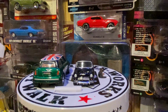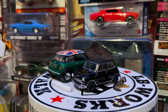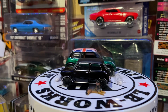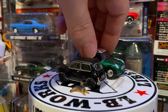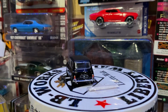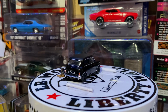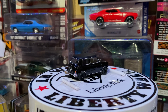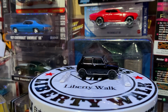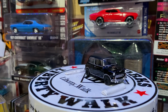So I think Greenlight went all out on this for true scale. And honestly, the Hot Wheels is not that far off on the 1/64 scale. It's a little bit bigger than 1/64. But the one spinning on the table now, the MK1, that is correct.